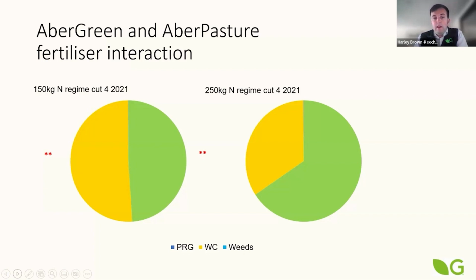With white clover being the most energy-dense element in comparison with the perennial ryegrass, compositional changes can have a profound effect. Coupled with the N regime appearing to impact on white clover quality, this contributes to a significant impact overall in ley quality. Next slide, please.